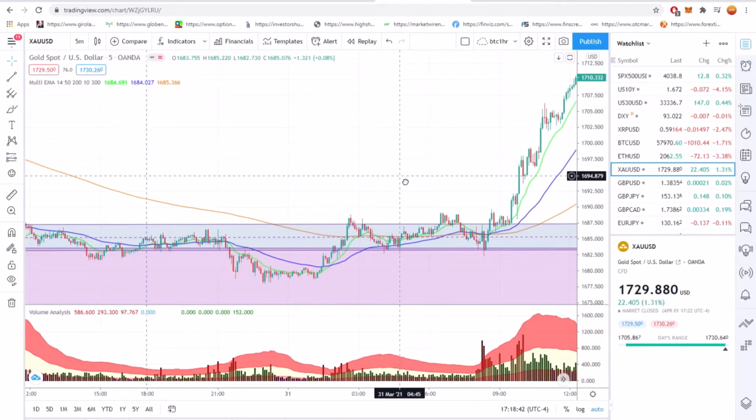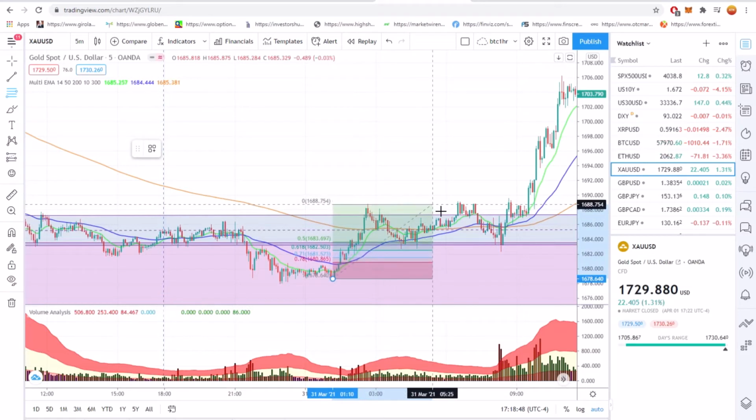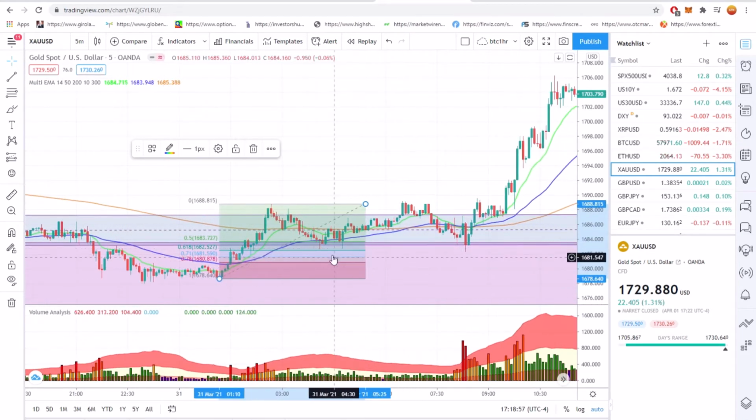So there's two ways you can do this. You can draw a fib like this. Okay, from the top, it's the 5-minute, remember, from the bottom to the top. Now our pullback came into roughly the 618. So now for me, I'm going to look for a no supply.